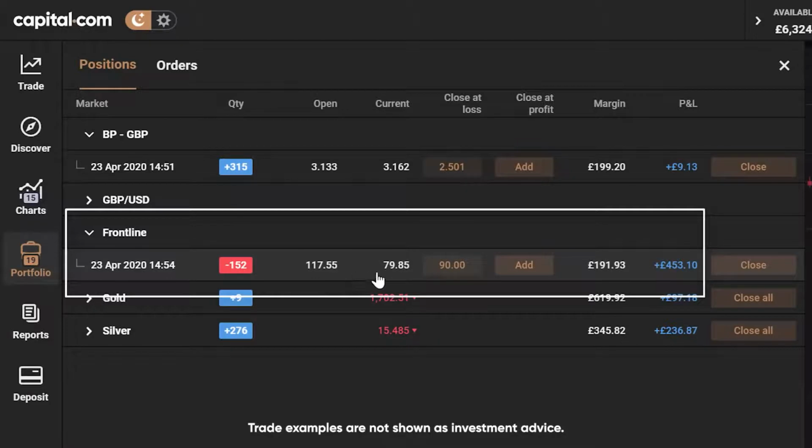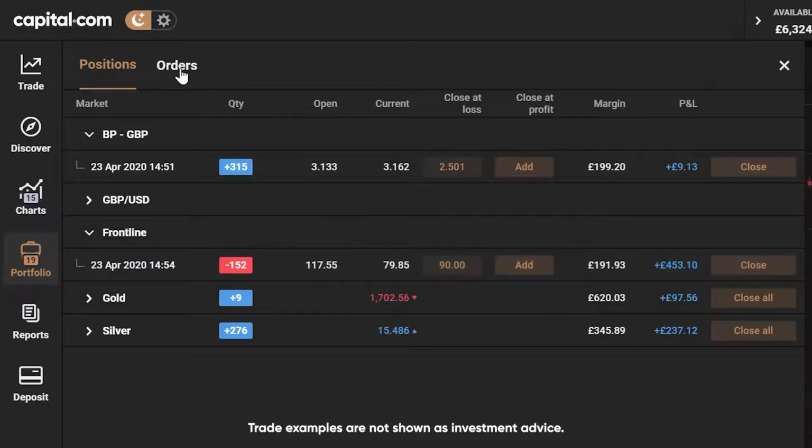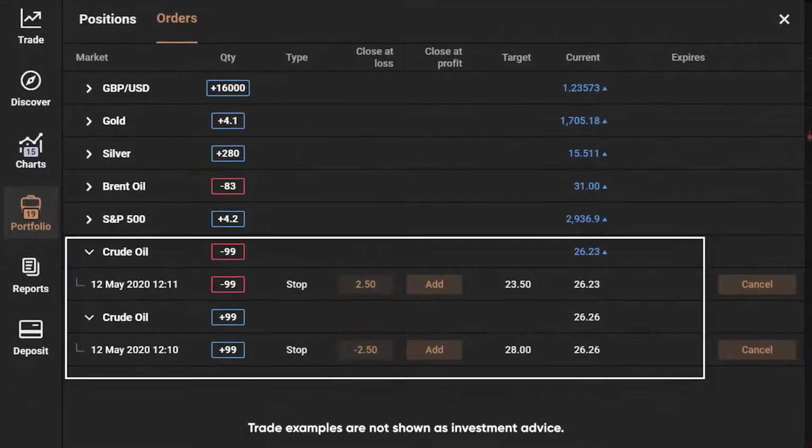Went short at 117 and it's currently trading below 80. So we moved the stop loss down to 90 on that to lock on some profit, but that's delivering good profit so far. And here are these two orders I just placed.